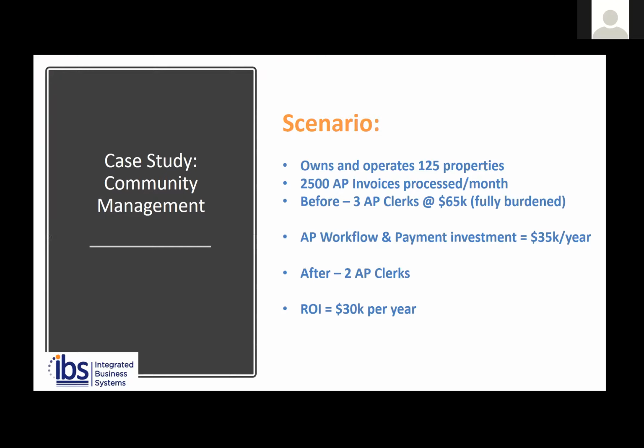They put in Avid Exchange and Avid Pay. Net cost after rebates on the pay side was about $35,000. When they had an AP clerk leave, there was no reason to replace that person, and they've saved about $30,000 per year by implementing this technology. It's about a 2-month process to get it installed and implemented, and in that first year, this organization more than paid for itself and gained about $30,000 to the bottom line.